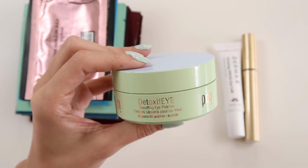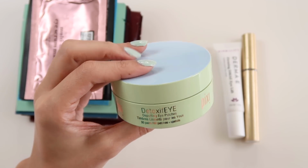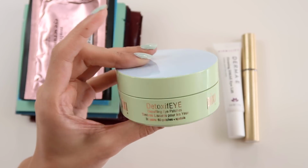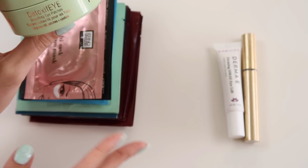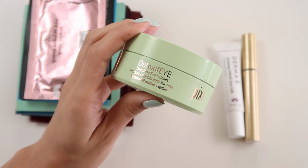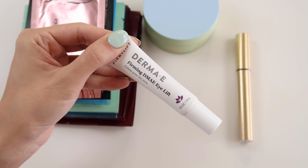And then I have even more of those eye patches in this little tub here from Pixie Beauty. These are the detoxify depuffing eye patches. These are really nice and also very refreshing. And I actually think I prefer them in this kind of jar format. You get 30 pairs in here. It's just a little less packaging waste than all of these little foil packets, although it is perhaps a little less travel friendly.